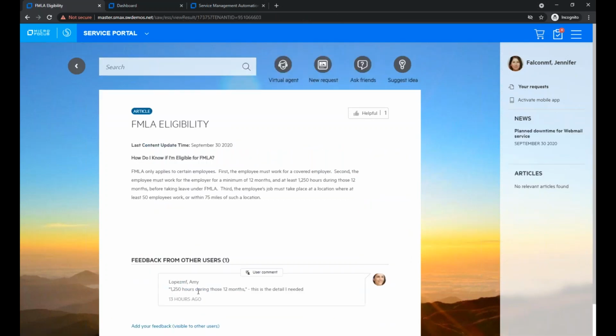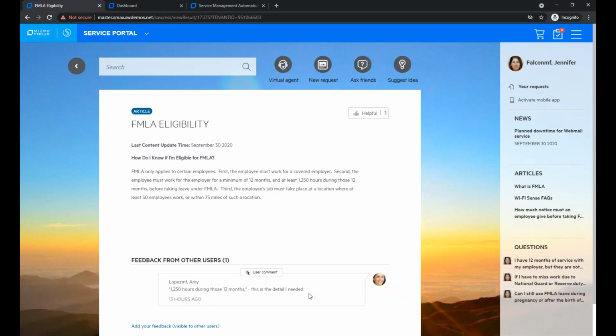And oh, look, I can see that Amy Lopez said that what was useful for her was that she found out the number of hours that encompass her annual leave. So I might say, oh, that's very helpful for me too. I can also rate that article. And a rating solution like this will improve the knowledge base and make the article appear higher up the list when people are searching based on free text such as FMLA.